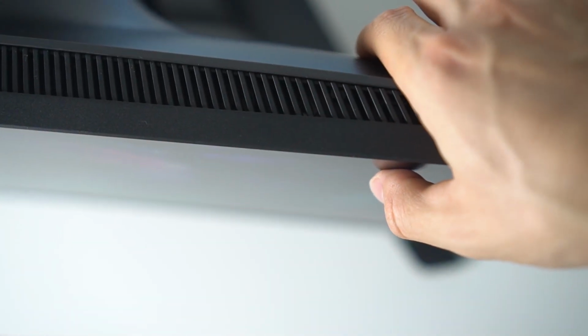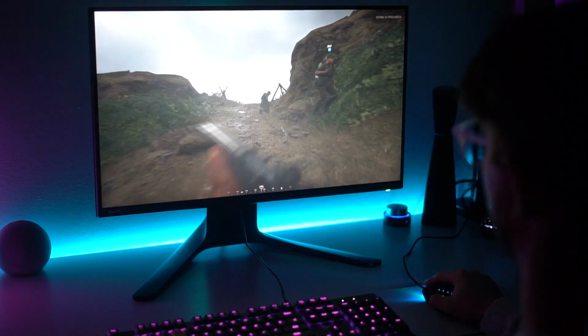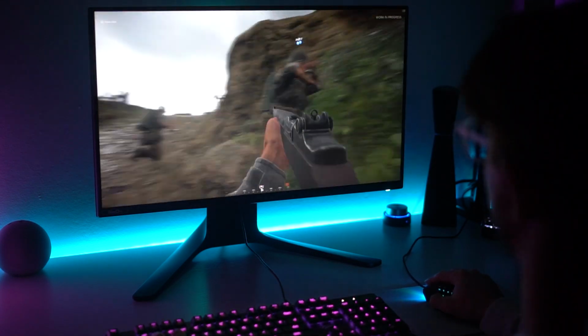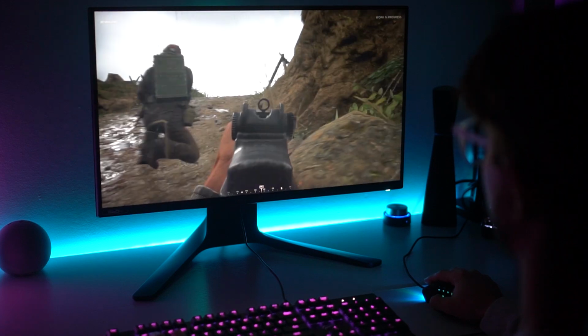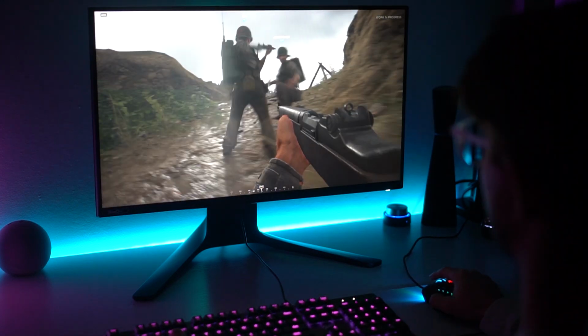In fact, it's massive for being a 25-inch monitor in this era, but it does give you 360 hertz. It's 10 pounds without the stand. Just the monitor itself, it's 10 pounds, 24.5-inch monitor.